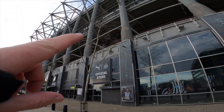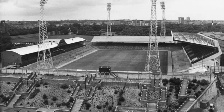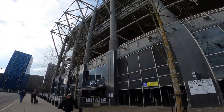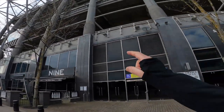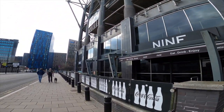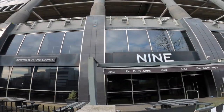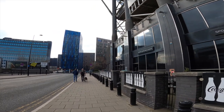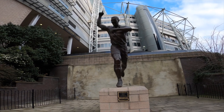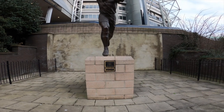This is the Gallowgate End. Famous Gallowgate End. It used to be open. It used to only be about that height, up about there. And you had the big scoreboard there. As a kid, I used to go with my dad, and he used to put us on the pitch behind the goal. He was a policeman walking the line. This used to be called Shearer's Bar till they fell out with him. Now it's called Number 9. All closed. And here's the greatest man in the world. Shearer.